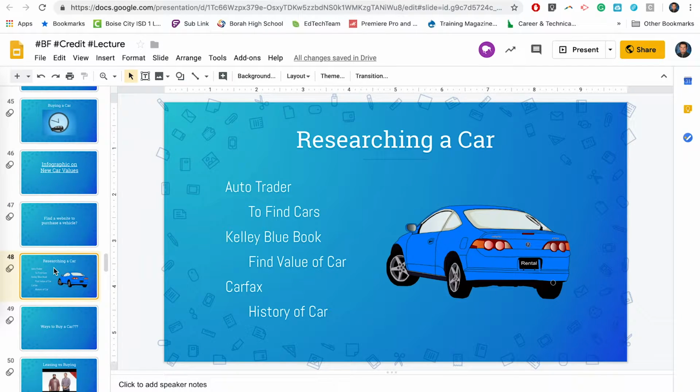Then we'll move on, and when you're looking to research a car, maybe you saw Auto Trader, maybe you found Kelley Blue Book, and maybe you found Carfax. These are great websites. Kelley Blue Book is going to tell you the value of the car. So when you're looking to buy a new or used car, it will show you how to find the value and what it's actually worth, so you're getting the best deal.